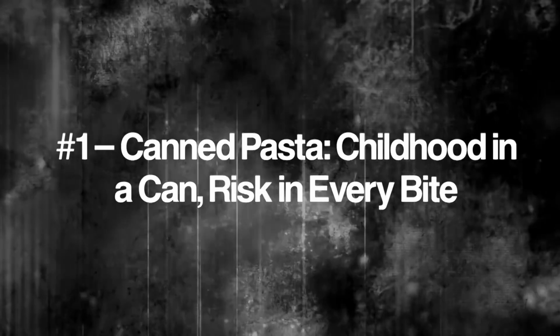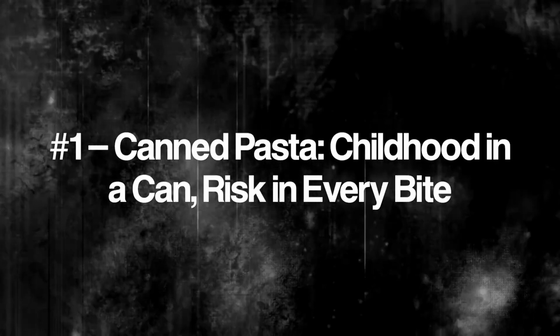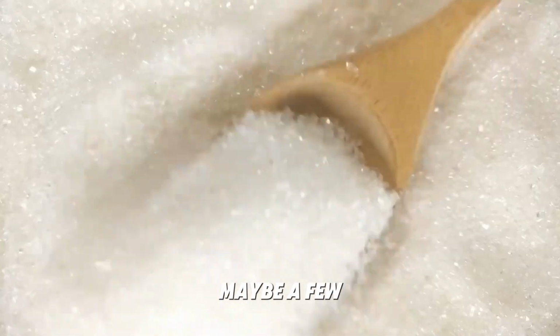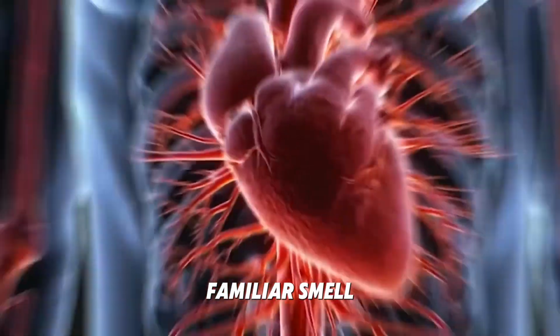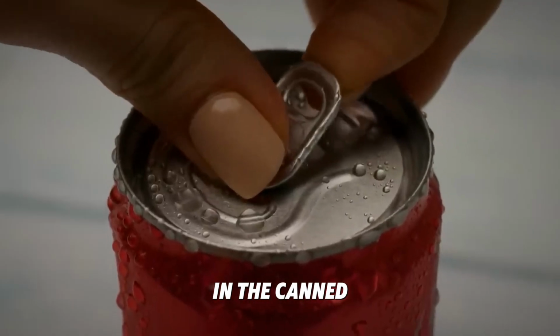Number 1. Canned pasta. Childhood in a can, risk in every bite. Nothing screams nostalgia like canned spaghetti or ravioli. Tomato sauce, soft noodles, maybe a few meatballs. It's the ultimate comfort food. But under the red sauce and familiar smell lies one of the most ultra-processed, health-unfriendly meals in the canned aisle.